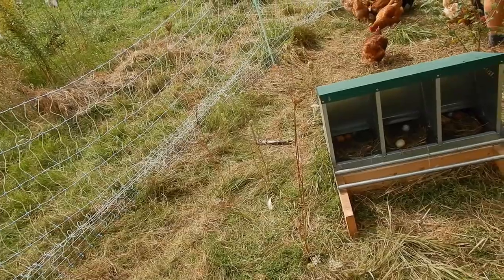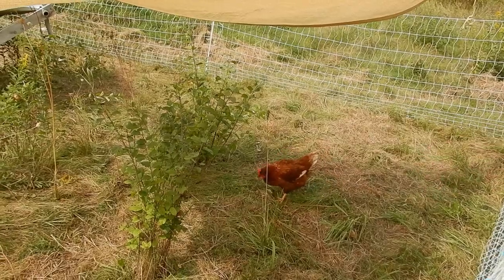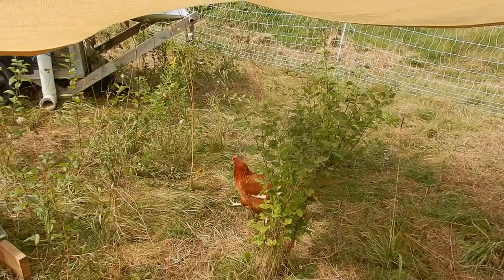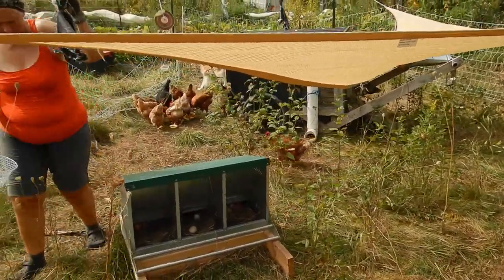Victoria's on her own. This is the one that we were nursing back to health. And you can see that she's still at the bottom of the pecking order because she hangs out mostly on her own. But she's doing well. She's doing all chicken things. Yep. So.